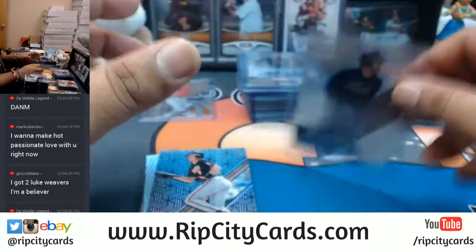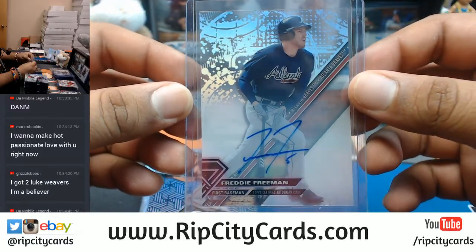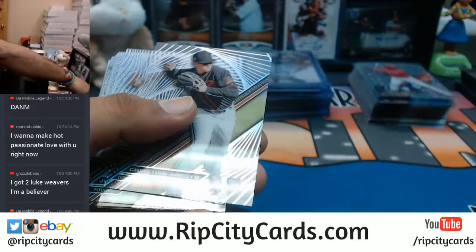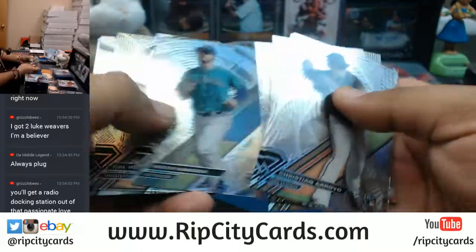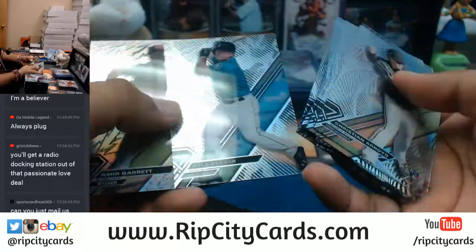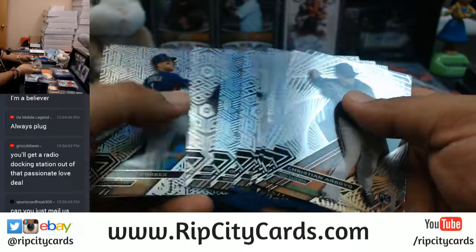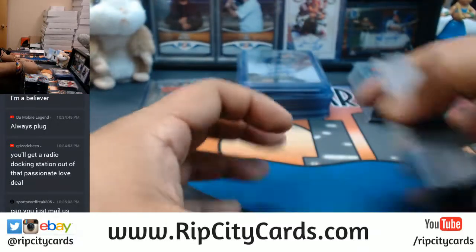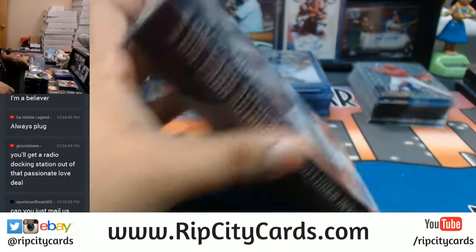Freddie Freeman of the Braves with an auto. So eBay breaks are all fine and dandy. But if you want to keep the hits coming, join our website too, folks. A Mike Trout, an Aaron Judge, a Lindor. Got some nice hits in this case. The case hit should be coming out in this box.